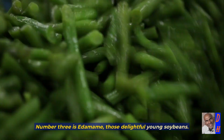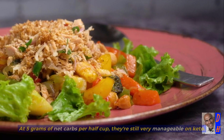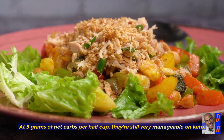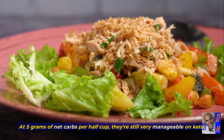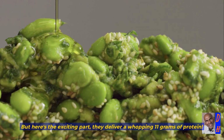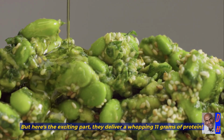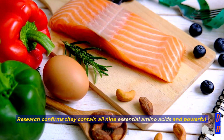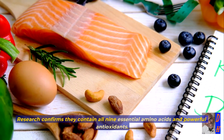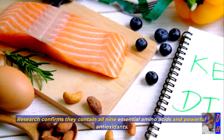Those delightful young soybeans. At 5 grams of net carbs per half cup, they're still very manageable on keto. But here's the exciting part. They deliver a whopping 11 grams of protein. Research confirms they contain all 9 essential amino acids and powerful antioxidants.